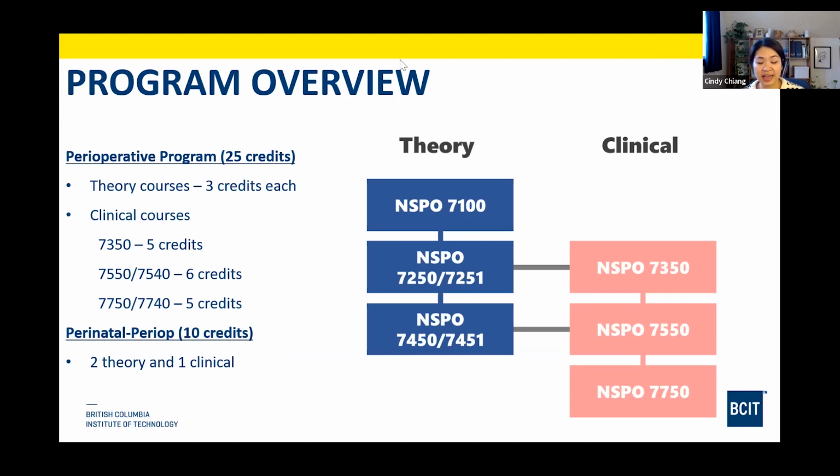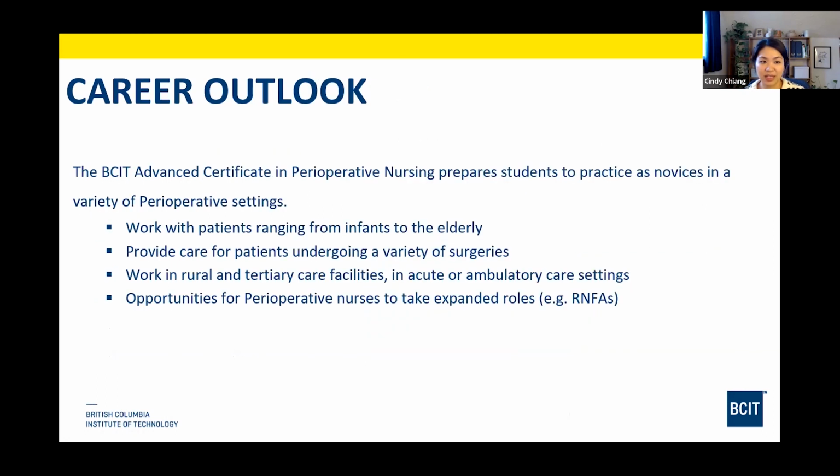You can see at the bottom that there's a perinatal pathway that I talked about for perinatal nurses who want to participate in cesarean section. That pathway is a total of 10 credits that you would take, and it encompasses 2 theory courses and 1 clinical course.